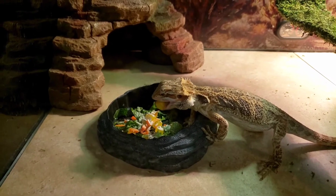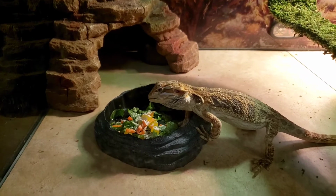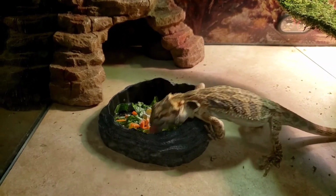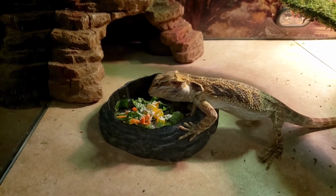Now, as you can see, they really like their salads. The yellow peppers, the greens, the carrots, and always, every now and then, a light dusting with the Repashy Calcium Plus multivitamin.